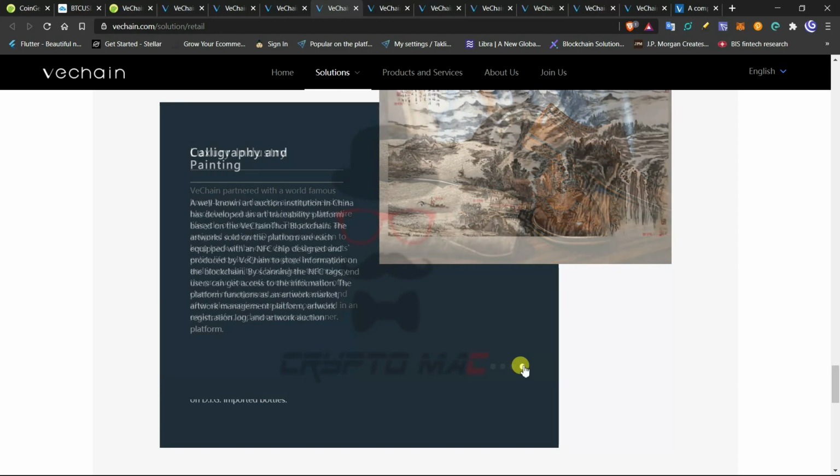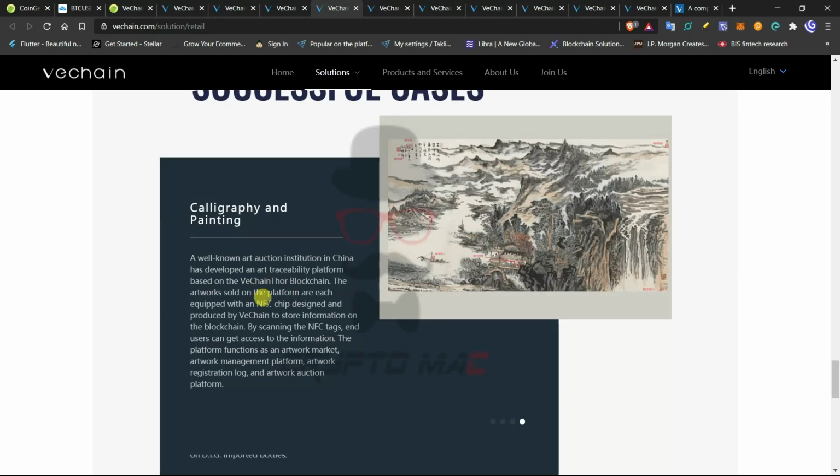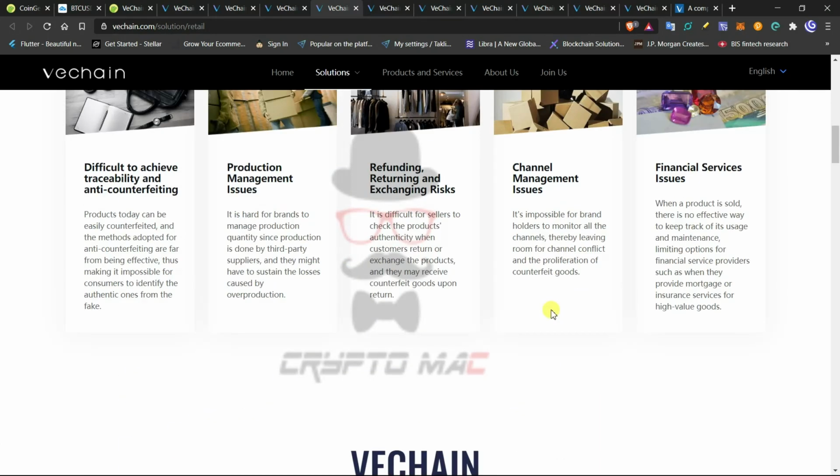And luxury industries. Another thing is calligraphy and painting. It's mainly about NFC chips. You can see these artworks sold on the platform are each equipped with an NFC chip designed and produced by Vechain to store information on the blockchain. By scanning the NFC tag, end users can get access to the information. The platform functions as an artwork market, artwork management platform, artwork registration log, and artwork auction platform. So all the data will be stored in this particular NFC chip. So you can also track these paintings and calligraphic works. So lots of applications are there in terms of Vechain.